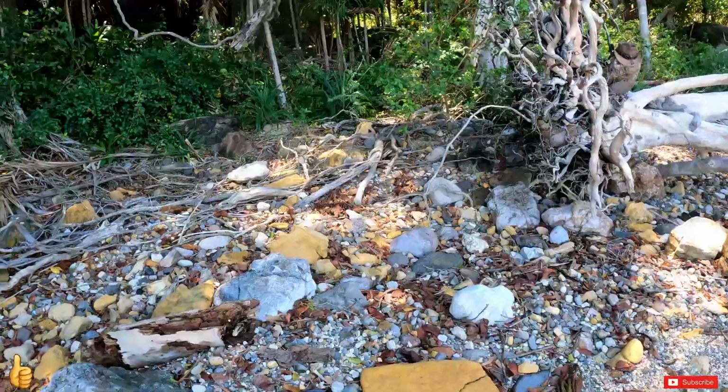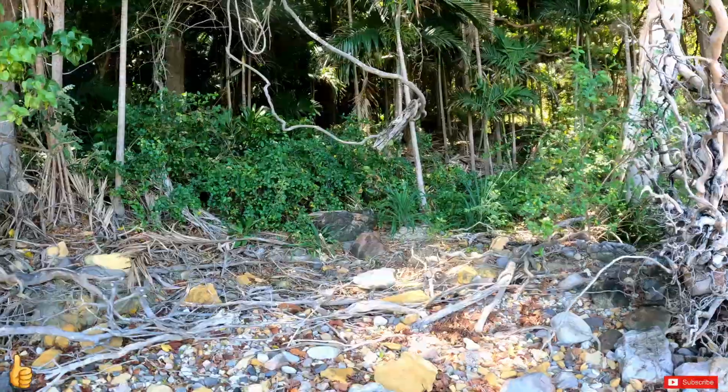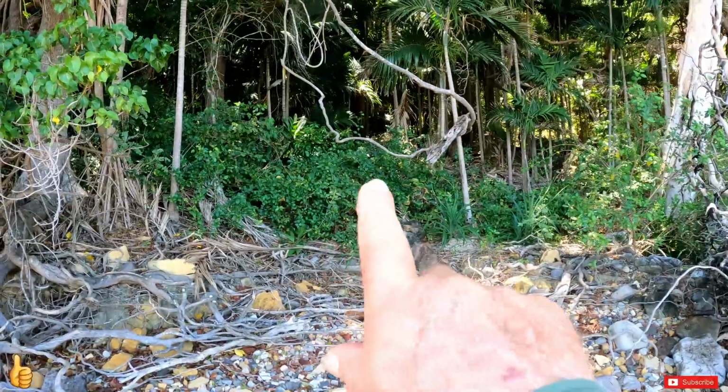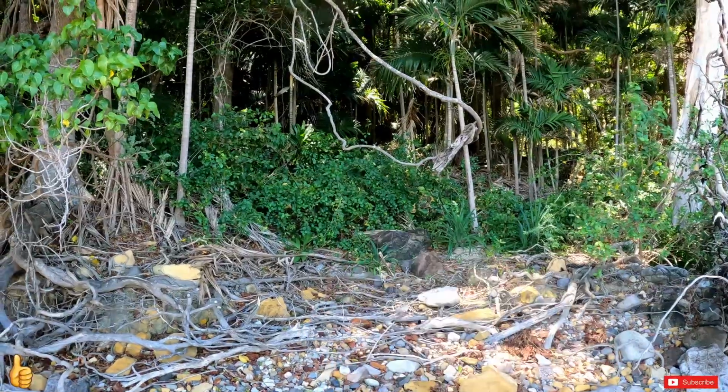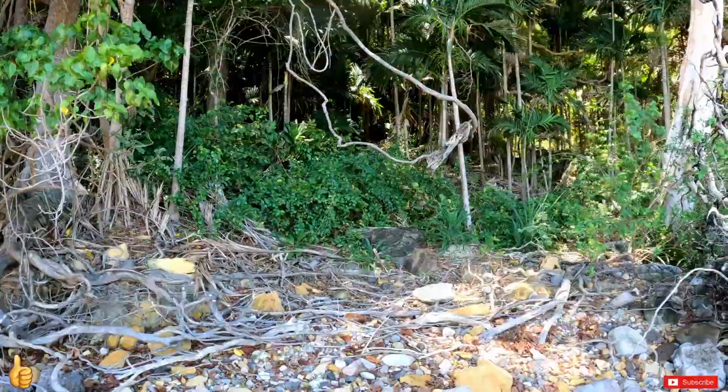That's where my camp is, up in there somewhere. Yeah, can just see if that's actually there. That's nicely hidden away. No one could see me.